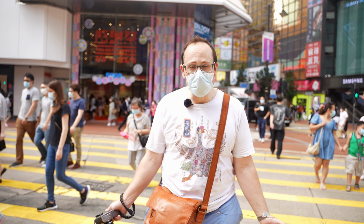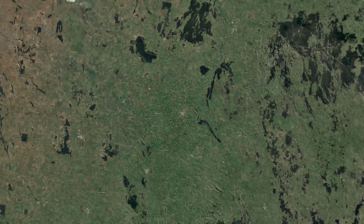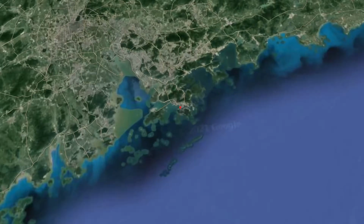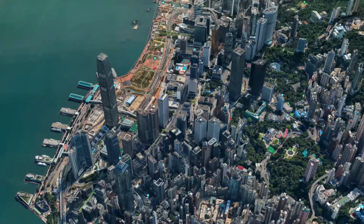So believe it or not, I am a 5th generation farmer who grew up in a tiny town of like 8,000 people. Somehow I find myself now living in one of the most densely populated places on earth, Hong Kong, right in the middle of Hong Kong Island.